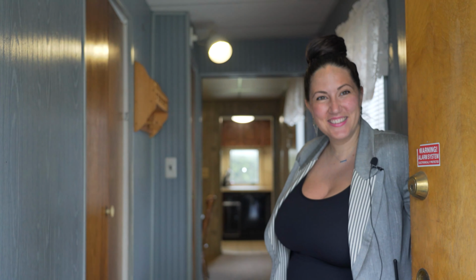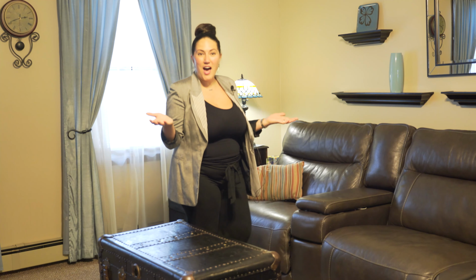Welcome to 75 Dewey Ave, Little Falls, New Jersey. This property has a lot of history. It's an historic farmhouse and one of the oldest homes in Little Falls, New Jersey. It was the original house, so it is set on a beautiful piece of property.